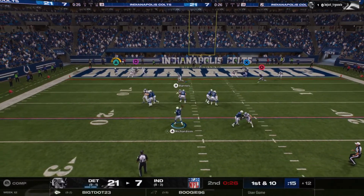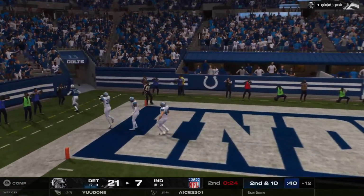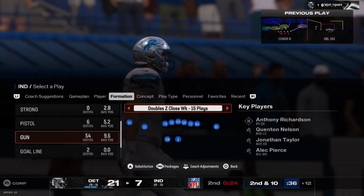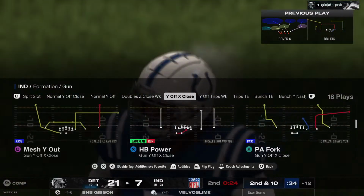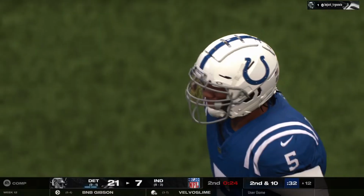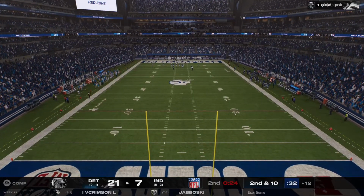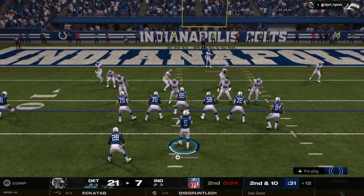Throwing, Richardson. That's to the end zone, but it's incomplete. Adonai Mitchell, the intended target. And that will lead to a 2nd down. They went for it all on that one and just a little bit off. Ball winds up hitting the ground.